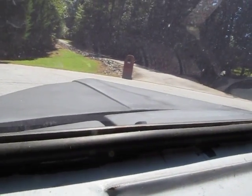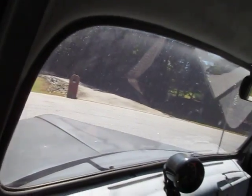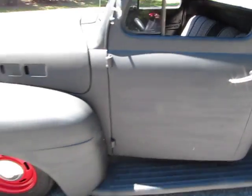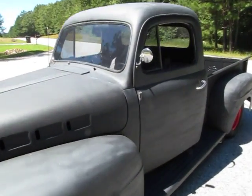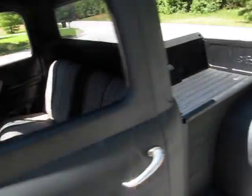Okay, maybe not. Sorry, maybe not. I thought the guy we picked the truck up from told me the wipers work, but I guess I'm wrong on that one. It looks like the wipers need a new motor. The glass is in good shape. All the glass actually looks new, or newer. Weather stripping looks new. Tinted glass.